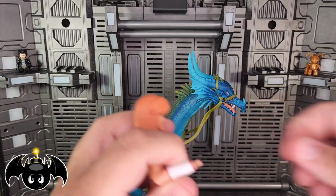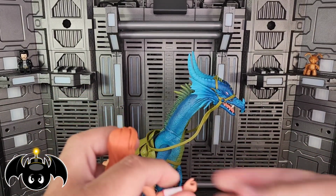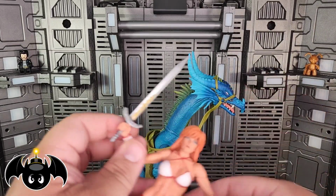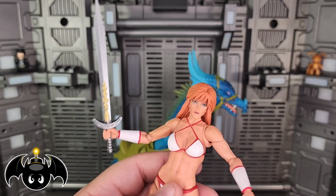And the hands do switch up pretty easily. They're just on those standard pegs, and I could take the gripping hand right here and then slide this in like that. And I love the fact that the hands are kind of gummy, so it holds the weapons pretty good. That works out really, really nice.